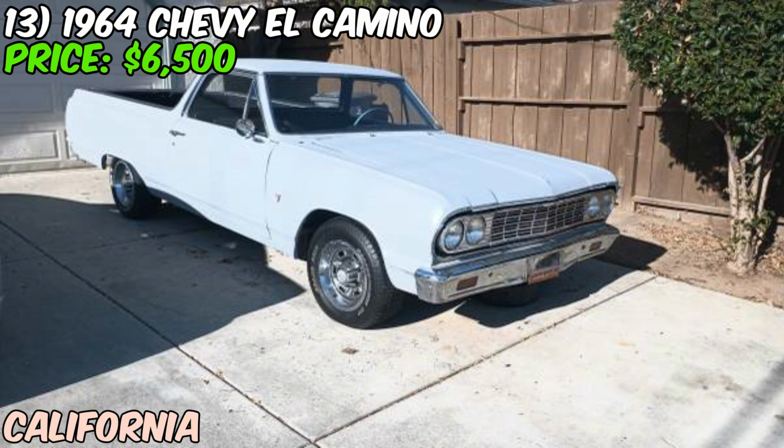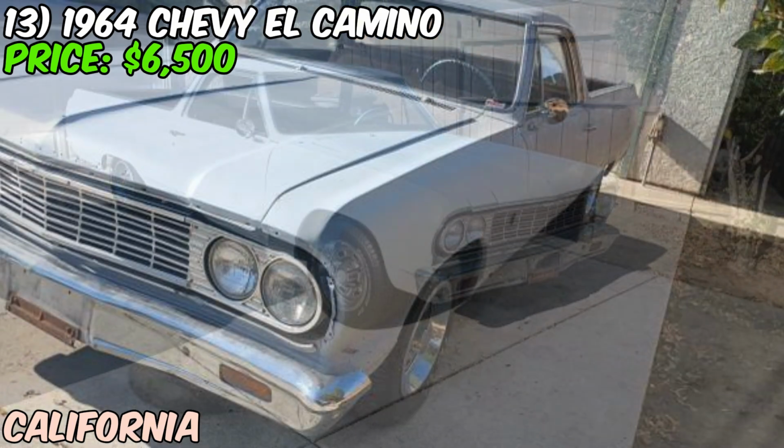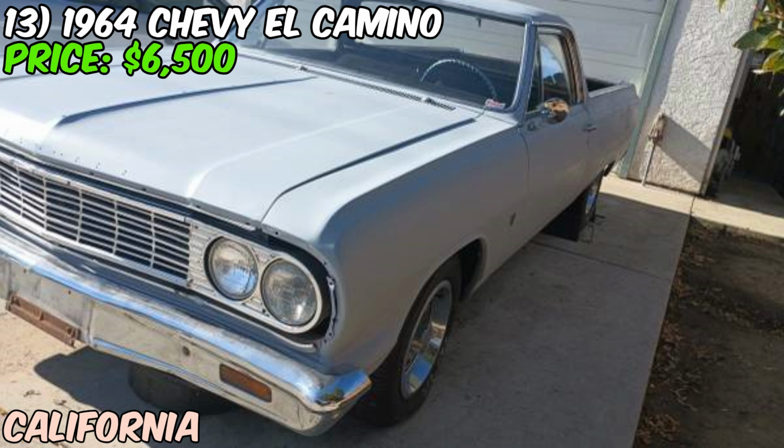This could be a good starting point for someone with mechanical skills and patience, but be realistic. You're looking at considerable investment in both time and money to get this classic roadworthy again.